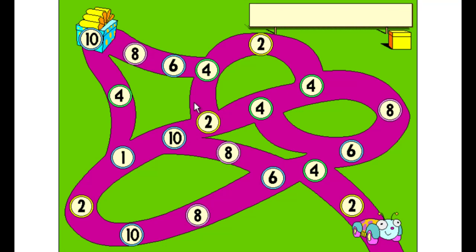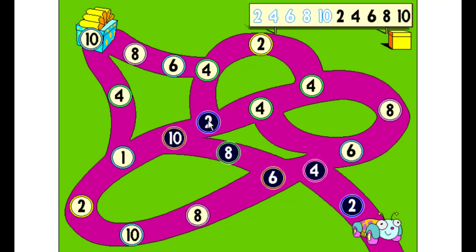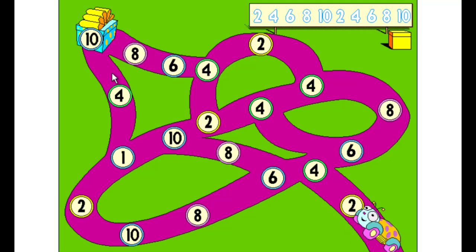Here we go again. 2, 4, 6, 8, 10. I love going buggy.